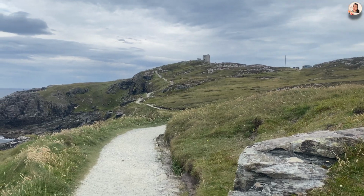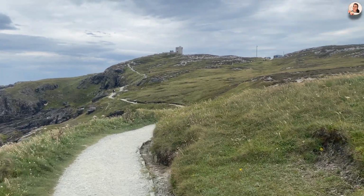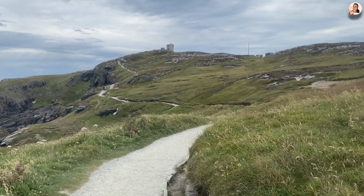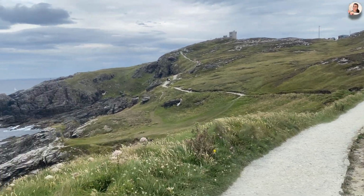One of the key landmarks here is Banba's Crown, that old signal tower you see. It's named after one of the mythological queens of Ireland and has stood here since the early 19th century, watching over the seas.